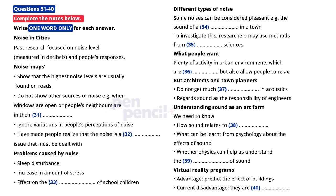Now turn to section 4. Section 4. You will hear part of a lecture about noise in cities. First, you have some time to look at questions 31 to 40. Now listen carefully and answer questions 31 to 40.